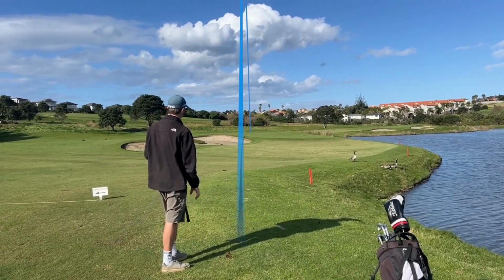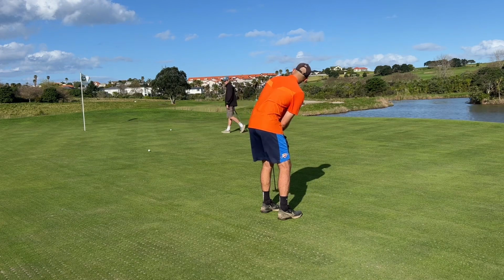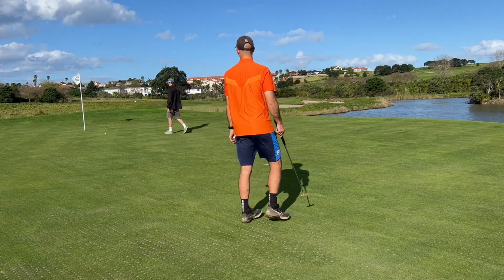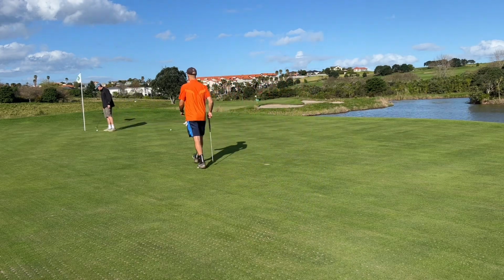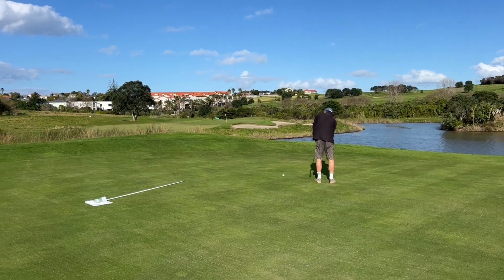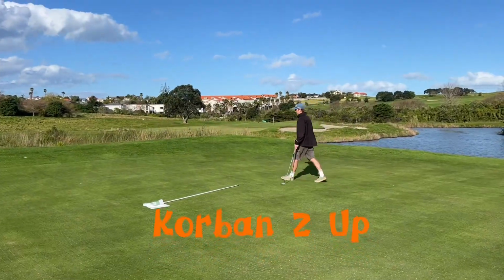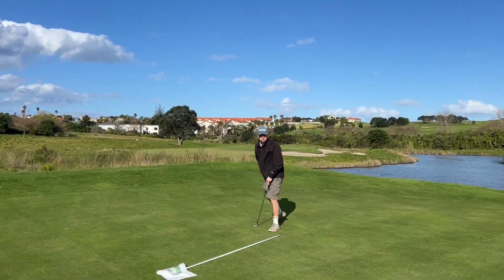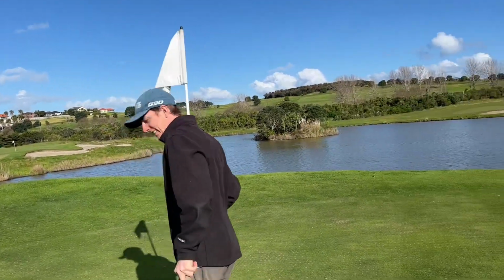Yep, good shot. Korban stuffs one close here. This putt was a really good lag one, and Korban ends up giving it to me before I go up to tap it in. Didn't really matter that he gave it to me in terms of our match, because he just knocks this one in. Oh, what a birdie. Boom. 2 under. Man's on fire. Good stuff, eh?